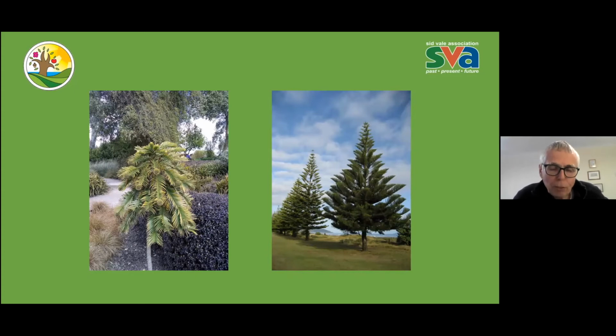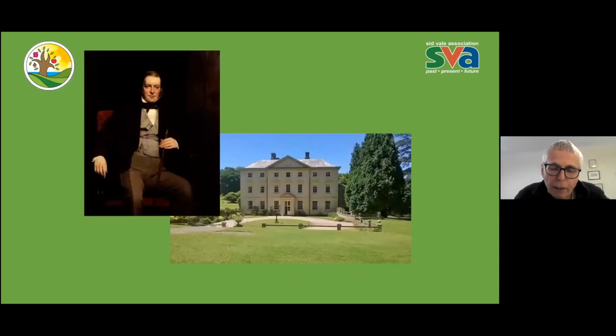The name monkey puzzle is supposed to have arisen as an after-dinner joke. Sir William Molesworth of Pencarrow in Cornwall paid 20 guineas for a large specimen from the Veitch nursery and was showing it proudly to his guests. When a guest leaned forward and was pricked by the leaves, he is supposed to have said, "It would be a puzzle for a monkey." The joke was soon passed around dinner tables across the southwest and beyond as fashionable society went about their rounds.